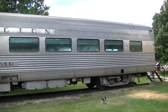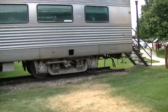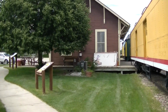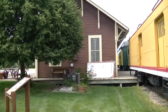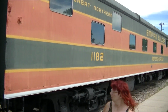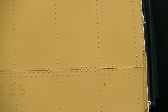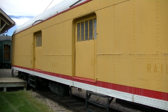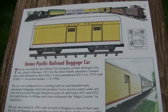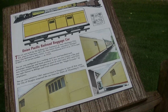Dining car. And the depot itself is here. I'm going to turn around, do a long shot. We've got a REA car next to the sleeper. That would be fun to tour. The REA car, which has a display deal about it. And I'm going to turn around and go over here.